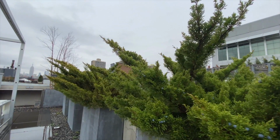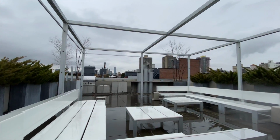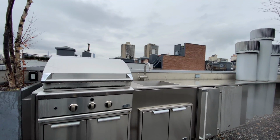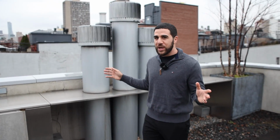You can see that you have 360-degree views out here, and just once again, downstairs built for entertaining, and so is up here. You have these weatherproof seating chairs out here. Maybe throw a couple cushions on it to make it more homely, but summer's kitchen, right? You got the grill, sink, refrigerator, everything that you're gonna need out here to have the hell of a party on top of a rooftop in New York.